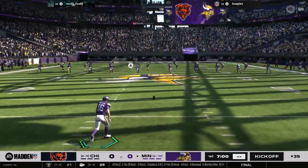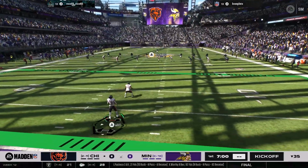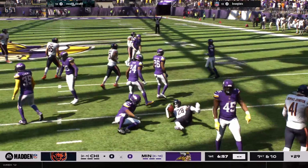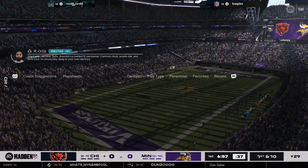The final playoff push is upon us. It's Week 12 of the NFL season, and we're underway on EA Sports. And he's going to be stopped cold. Good coverage there by the kick team to bring that return to an abrupt halt.